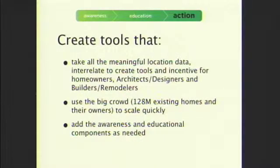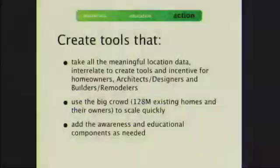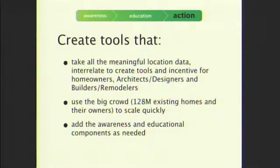But there needs to be a bit more action. Like I said, we've only really addressed 1 million homes, or we haven't even done that yet, but that's what we're planning to do over the course of this year. What we need to do, though, is create action, I think, in the other 127 million homes.